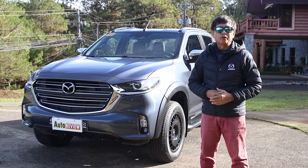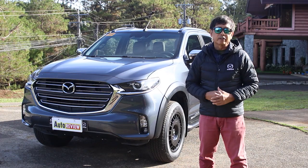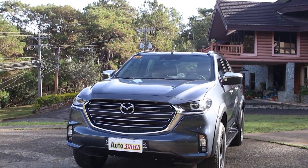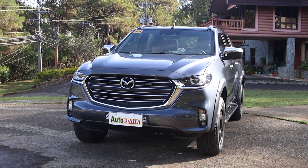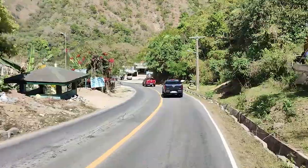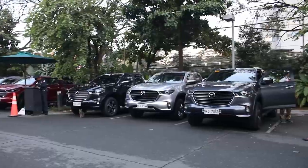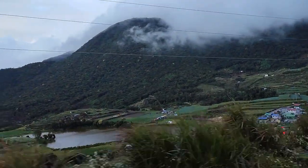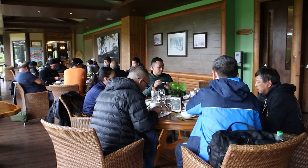And that's our show for today. I hope you enjoyed it. And we would like to thank Mazda Philippines for providing us our test vehicle this week, the Mazda BT-50 4x4 Pangolin Edition. And we certainly had a great time driving this for about 380 kilometers from Pasig City all the way to Kabayan in Benguet at Lake Tabayo. And we're just here in Baguio City for an overnight.